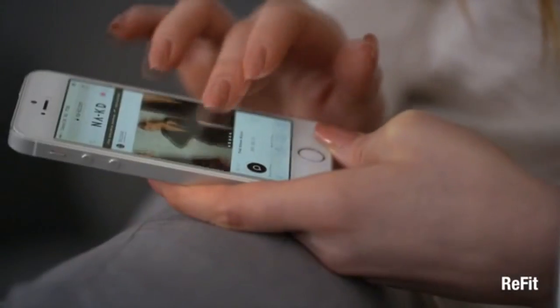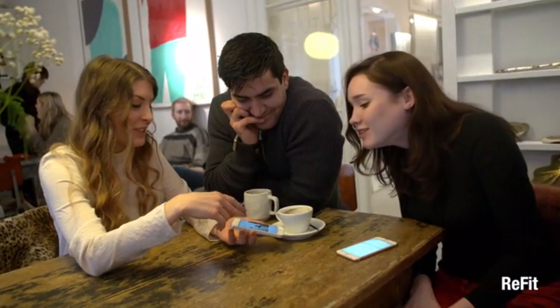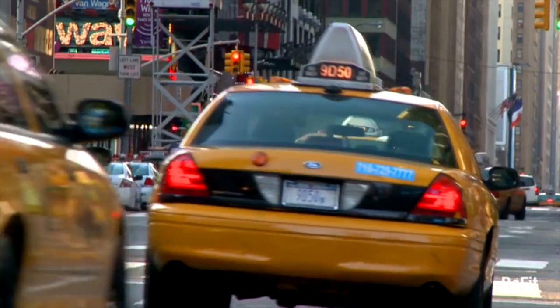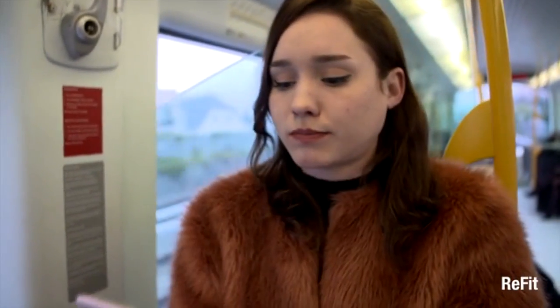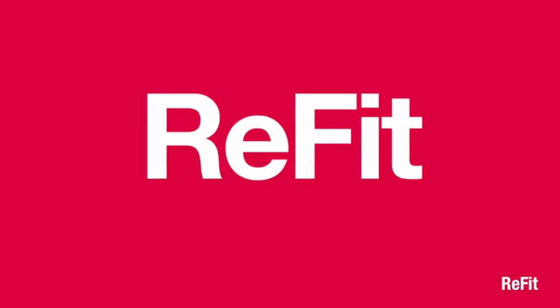Your phone is often your most vital companion when you're traveling, shopping, or just hanging out. Your wallet is all gone and digitized because you're using your phone to pay for taxis, planes, and metros. But your phone always seems to run out of power at the most critical point of time. Well, Refit is your lifesaver.